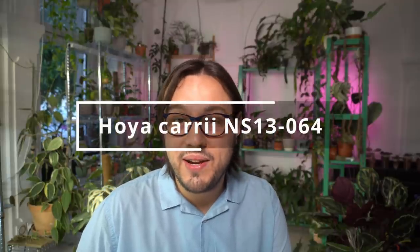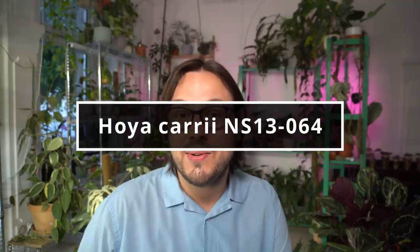This is Hoya carrii, NS013-064. This Hoya was validly published by Mikael Roda and Nathaniel Simonson, but the original description was by Paul Irwin Forster and David Liddle. It was collected in 1936, but I guess it wasn't validly published until 2017. Now, it was found in Papua New Guinea at an elevation of around 1300 meters.